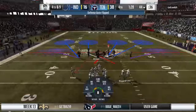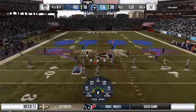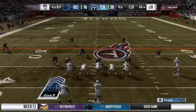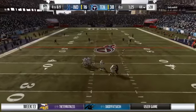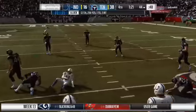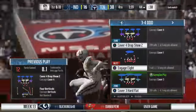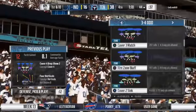No, I'm with you. There was contact, but I'm happy they kept that flag in the back pocket. Desperation time for Luck on 4th down. This is caught. It's Ryan Grant. And taking it across midfield and inside the 45. No reason not to try it there, and they do indeed convert on 4th.